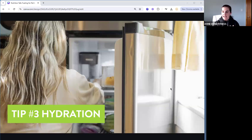Aim to drink at least 8 ounces of water 30 minutes to an hour before your workout. And then during exercise, aim for 8 to 10 ounces of water every 10 to 20 minutes. This can be a lot, so we want to make sure that we're experimenting with this again. And then post-exercise, we want you to rehydrate with water or a sports drink that does contain electrolytes, and we want you to aim for about 16 to 24 ounces for every pound lost during exercise.